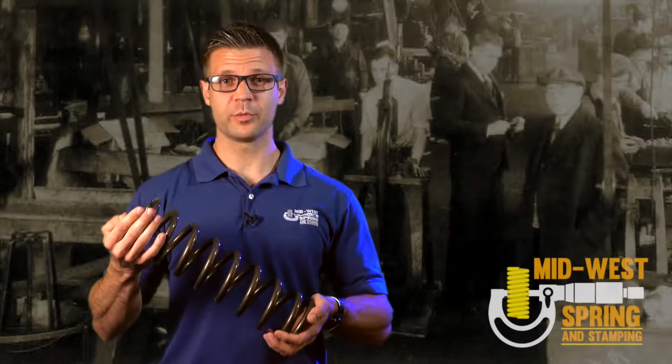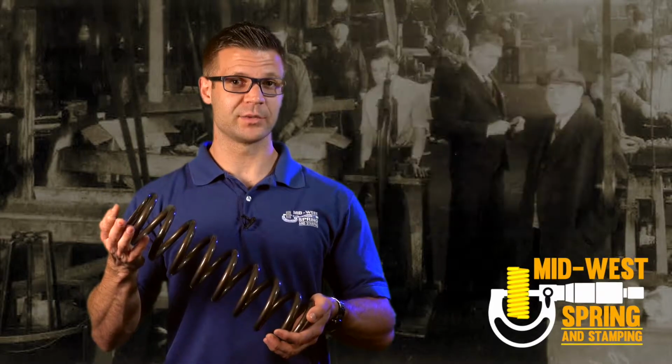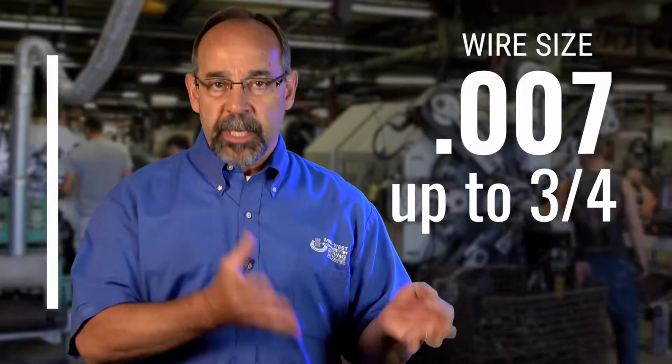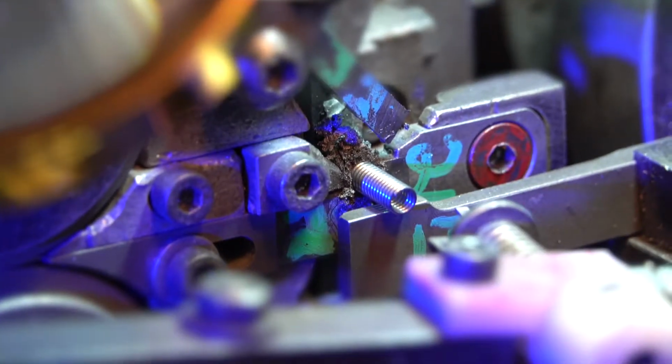Our company was actually formed by one of the original pioneers of the spring manufacturing industry back in the mid-1920s. Spring manufacturing, we have huge capabilities. We can produce springs from 7/1000 wire size all the way up to 3/4 inch material. So we can produce literally any spring that is in the marketplace today.